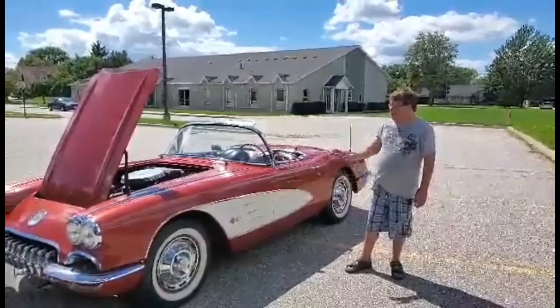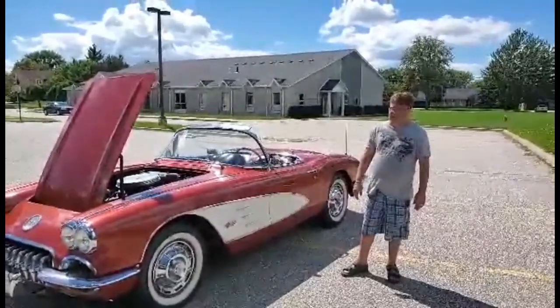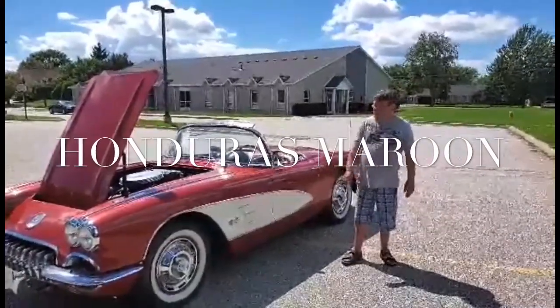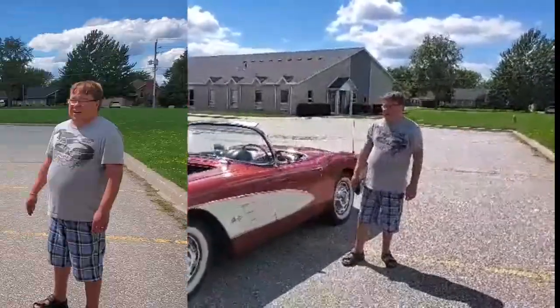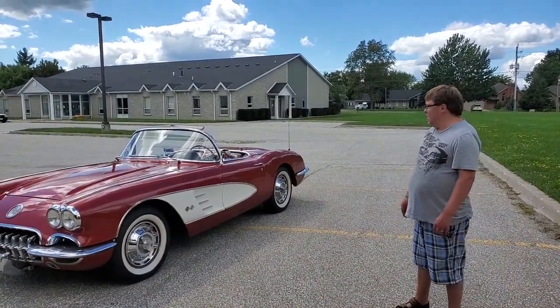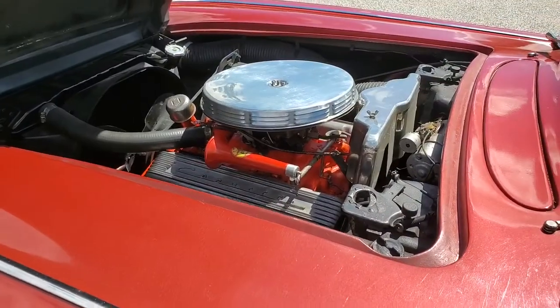The color is all original. It's actually a very specific color, which was a very rare color for these Corvettes. It only came with a few different engine specifications. Let's have a look.